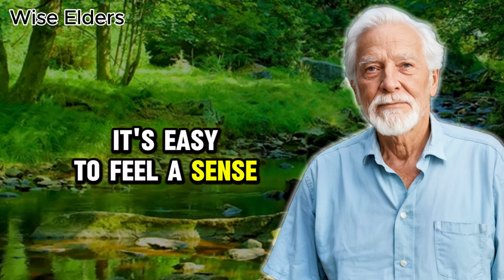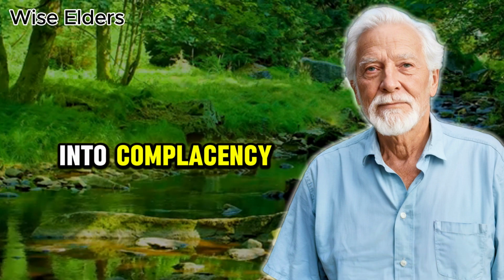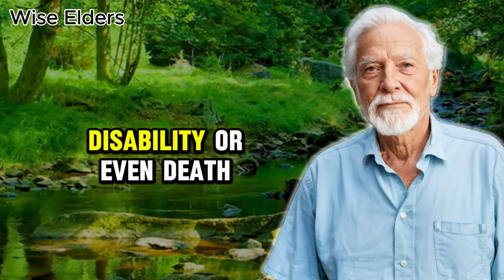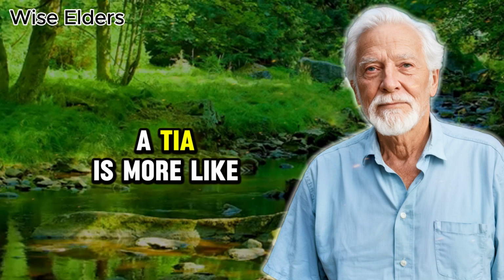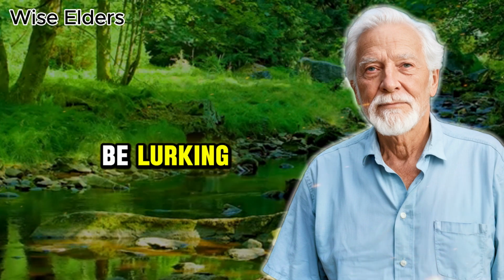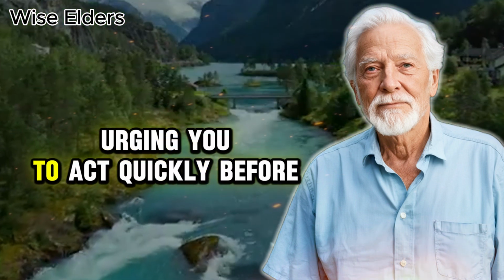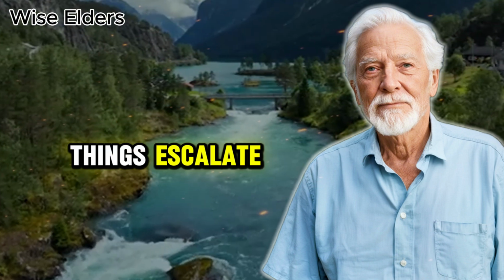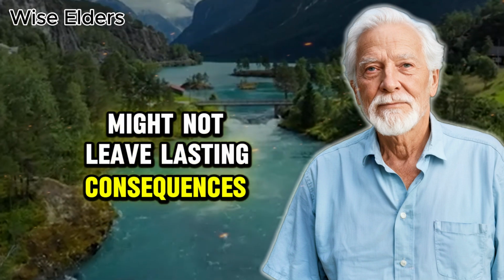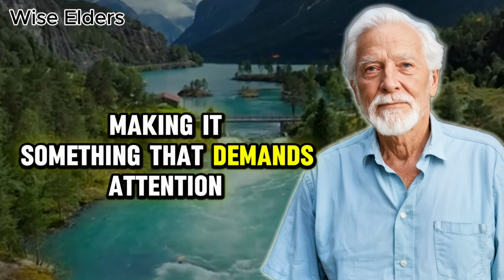It's easy to feel a sense of relief when things go back to normal, but this shouldn't lull you into complacency. Unlike a full stroke, which can lead to long-term brain damage, disability, or even death, a TIA is more like a wake-up call, a warning sign that something far more dangerous could be lurking. Imagine a red flag, waving frantically in front of you, urging you to act quickly, before things escalate. Though the immediate impact of a TIA might not leave lasting consequences, the risk it poses for future strokes is very real, making it something that demands attention.